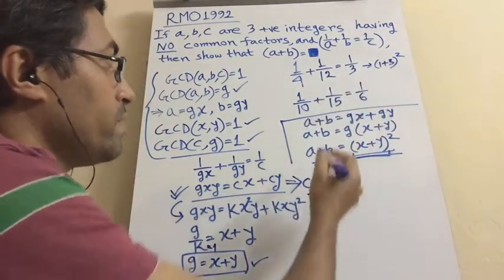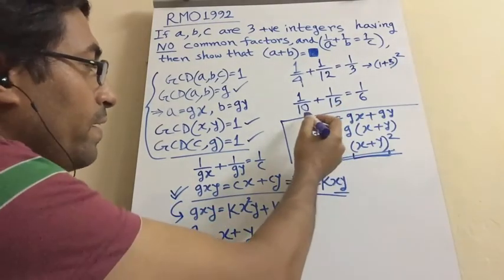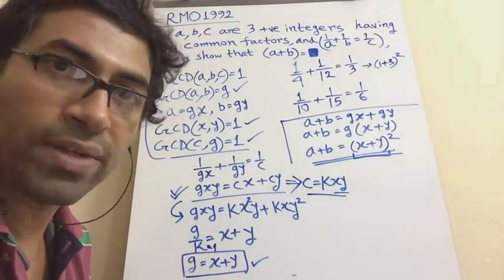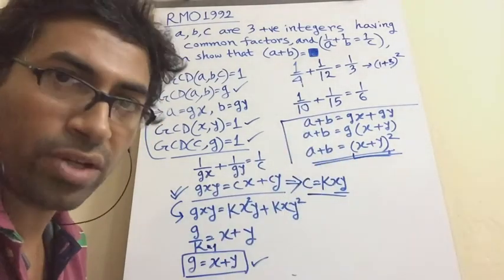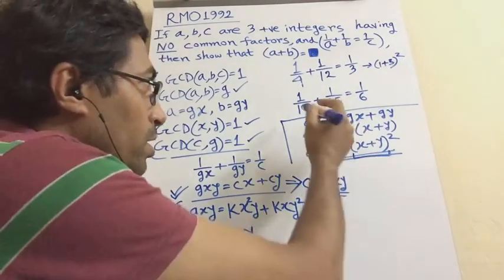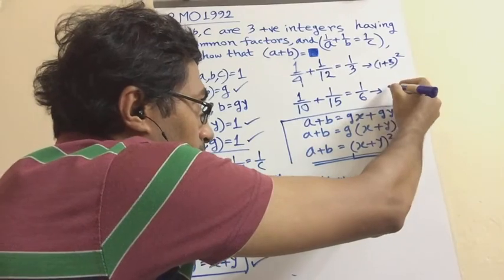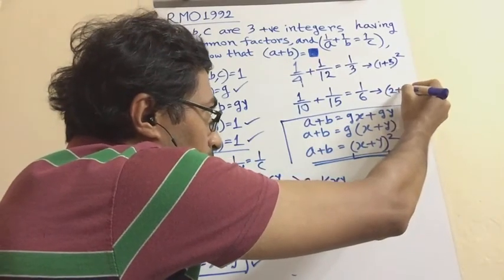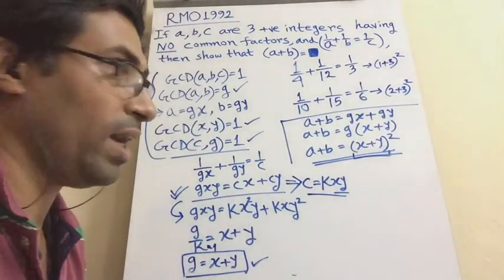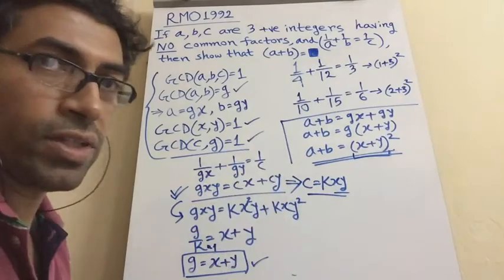In the second case, the GCD was 5. That means in the second case, X was 2 because 10 is equal to 5 into 2, and Y was 3 because 15 is equal to 5 into 3. So the summation 10 plus 15 was 25, which was basically 2 plus 3 whole square, or 5 square. So here we have proved the claim made in the question, friends.